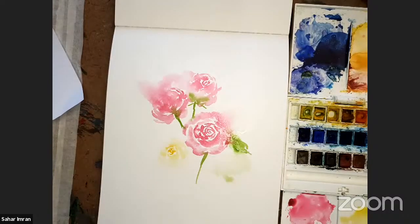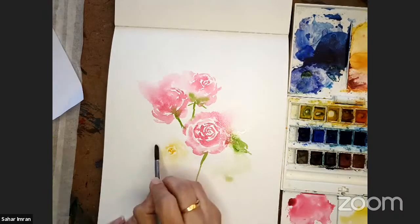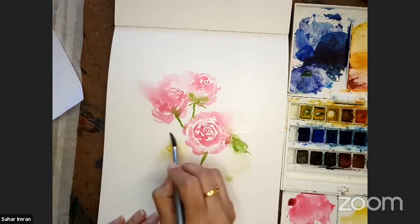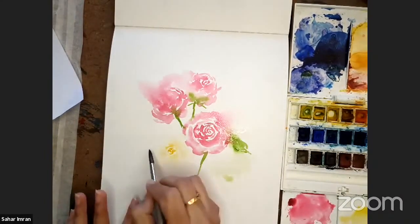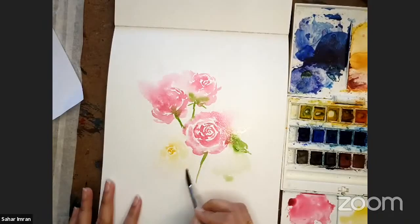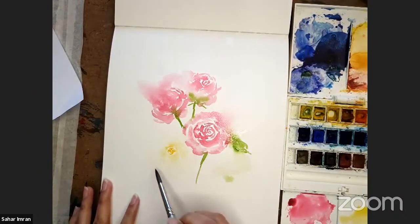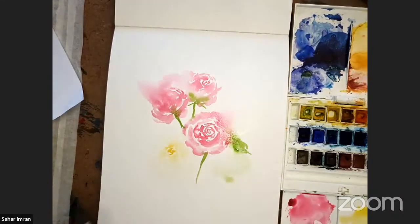Yeah, the second jar of clean water comes in handy because you're doing a white rose or a very light colored rose. So you don't want the dirty water on your brush. Otherwise, it's just going to contaminate the whole paint, the whole colors of this rose. So I've got this, and you might not be able to see it. I'm just using clean water because now I will come back in with the gray that I made earlier, which was a little bit of Payne's gray and a little bit of indigo, with a lot of water so that it's not too dark.